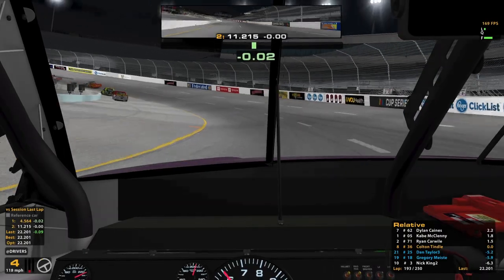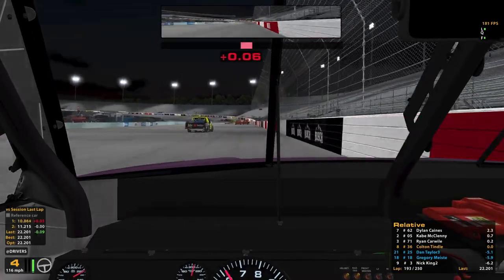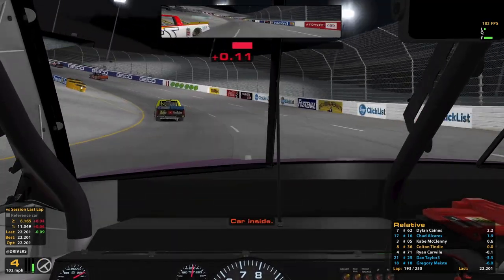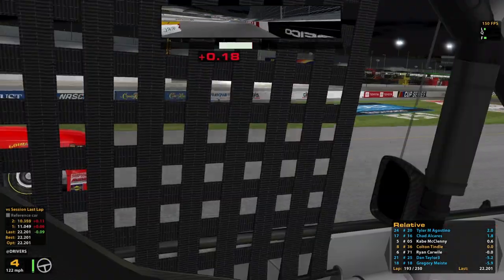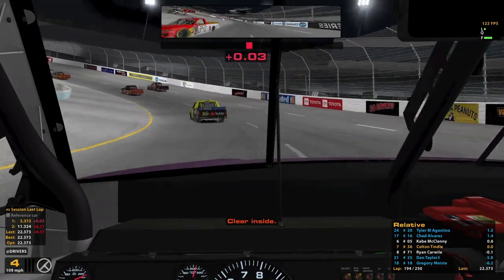P8. You guys coming out of the pits? The next car is car 1. Inside. Clear inside. Car inside. Still inside. I want to fight for this, I really do. Seventh position. Clear inside. Car inside.